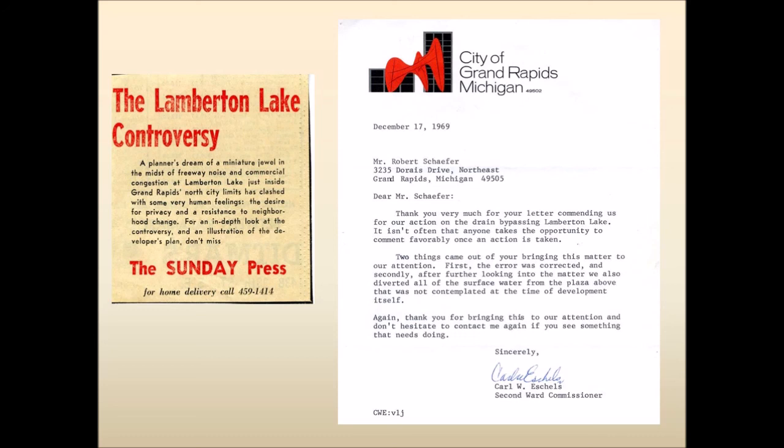It takes a few dedicated people. Lamberton Lake has what it takes: effective activists. They expose the problems to a wider audience. It's one of their strategies. The Sunday Press ad for Sunday in-depth information is an example. Also letters to the Department of Natural Resources, Representative Gerald R. Ford, Kent County Health Department, etc.